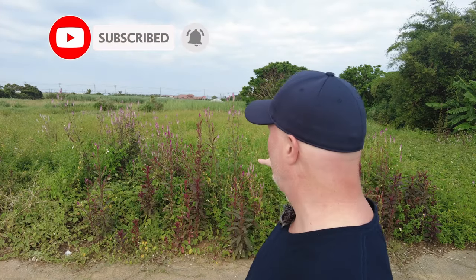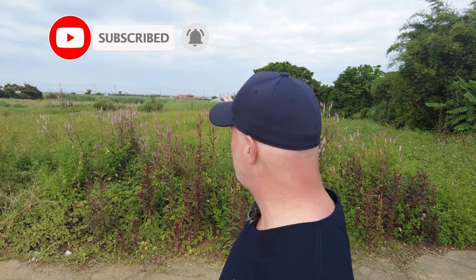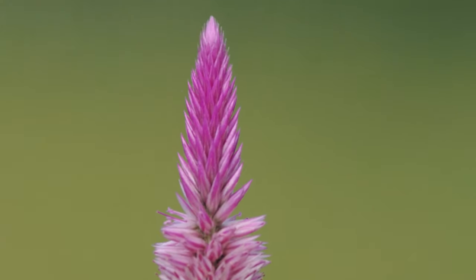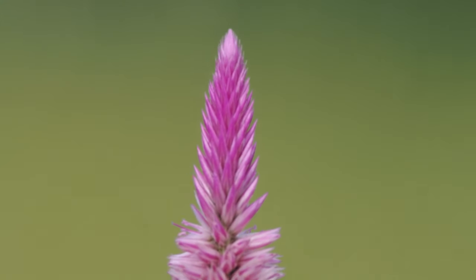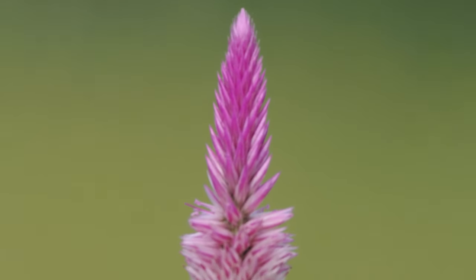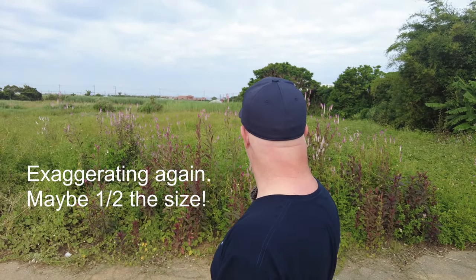So I just came to a local area where they have these pretty pink purple weeds that sort of spring up this time of year, and they really attract all sorts of quite large insects like bees, butterflies, wasps, different types of bees and wasps. Some of them are huge, about the size of my finger, and I love taking pictures of them.